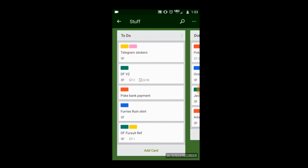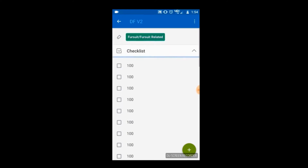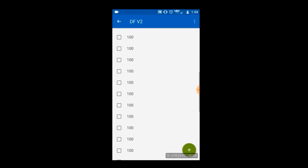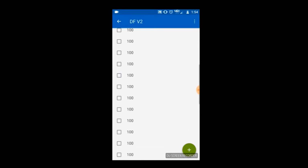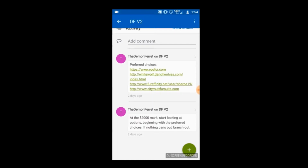So, as far as saving for Fursuit goes, I have the Demon Ferret version 2 card. Now, as you can see, this is in to do and not doing, and that's because there's no money in this yet. I have too many things right now that I have to do before I can start this process. But what I have here are 30 $100 check marks for $3,000. And as you can see here on the bottom, I have the 4 makers who I believe would be able to do my project to the best efficiency from most favorite candidate to least.